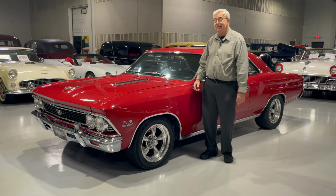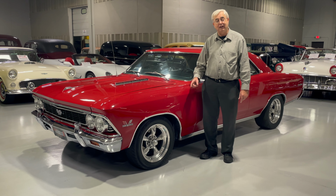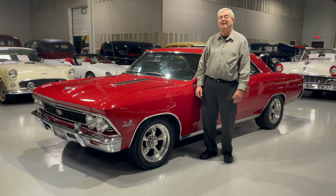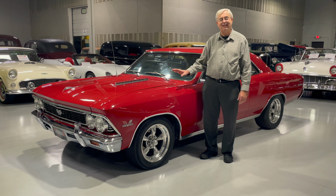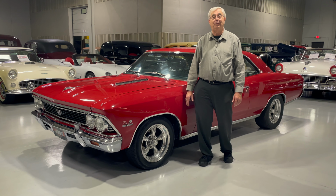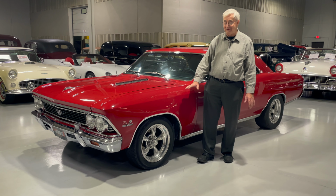Like I said, 396 big block, four barrel. This car even has power steering, which many of us drag race guys back in this era didn't need, because all we did is drive very straight and fast. But in this day and age, it's a nice thing to have on any of these old cars. It's also got disc brakes in the front, which is very helpful when you stop after going down the quarter mile at 100 and some miles an hour.